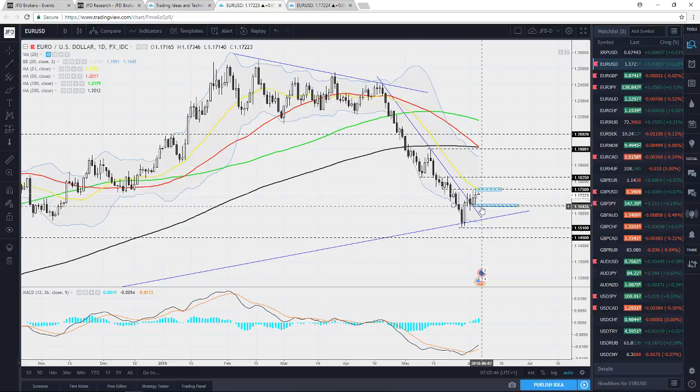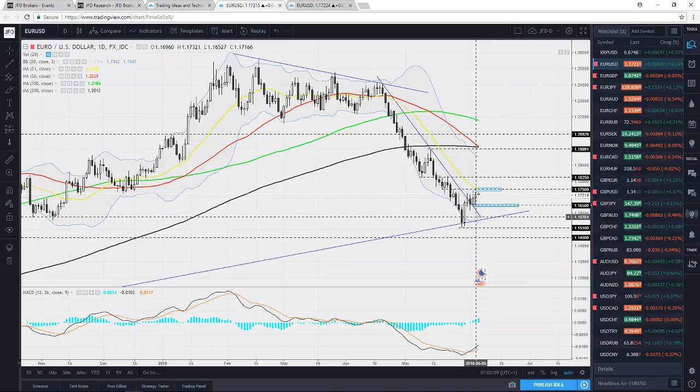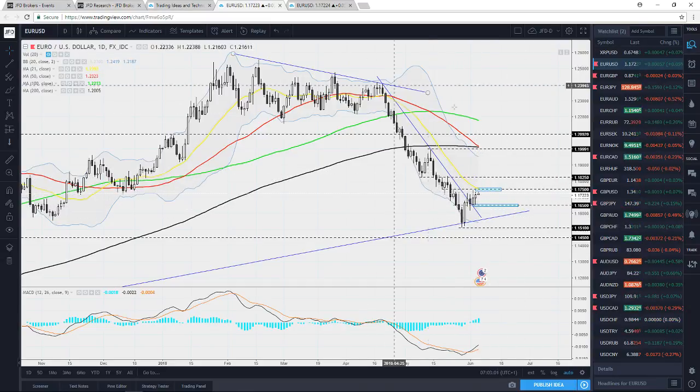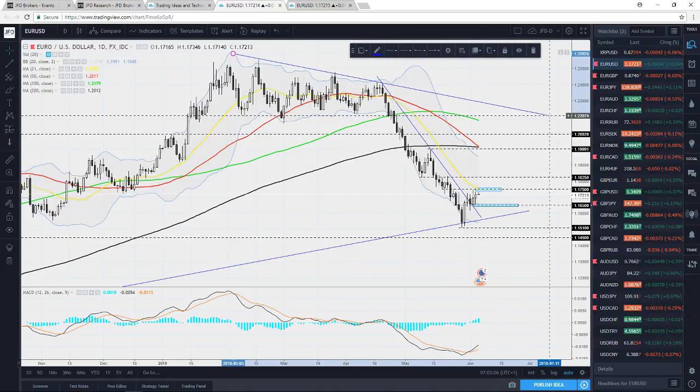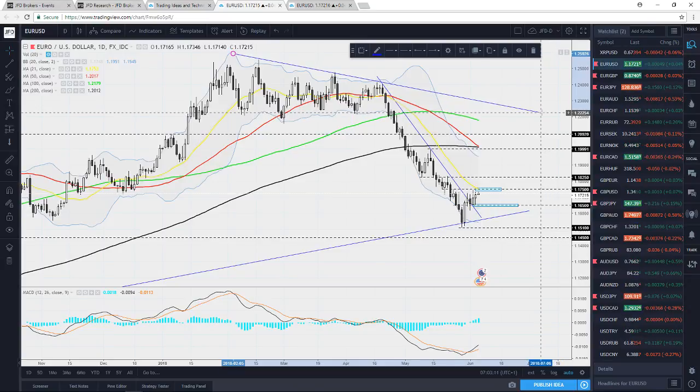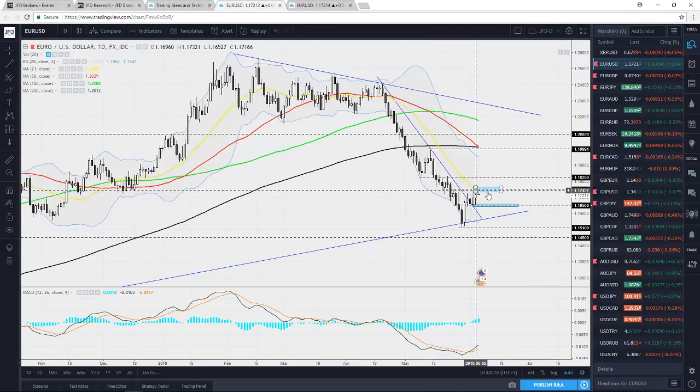For now, stay sharp. Keep an eye on this little range, this 100 pip range between the 1.17500 and the 1.16500, and let's see where it wants to break. Also, just to quickly mention, if we start breaking this one to the upside, we have another good line, this downwards moving trend line. For a full recovery to that one, we need to start breaking the levels that I've just mentioned to you guys.